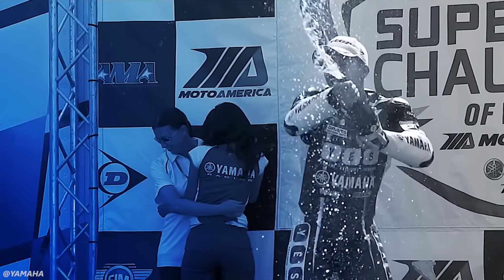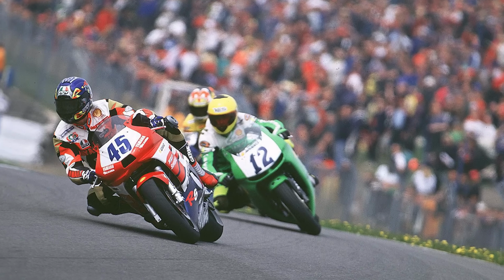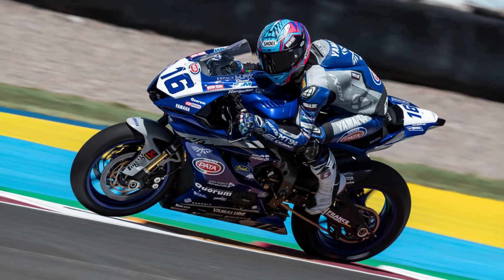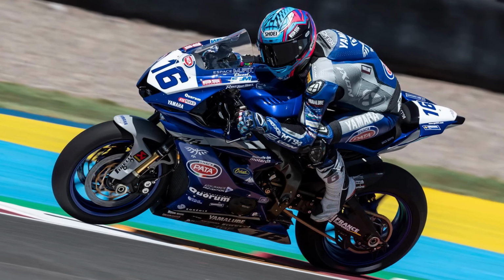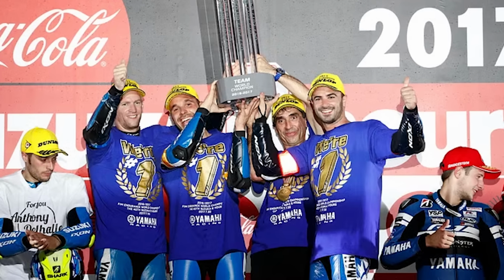The YZF-R6 has been incredibly successful in racing, one could say the most winning 600 of all time. In World Supersport alone, Yamaha has won 10 championships since the R6 debuted in 1999. The French-based team GMT94 has been a Yamaha-backed organization in varying capacities since 1991. They competed in the World Endurance Championship for 16 years before moving to World Supersport as a Yamaha team in 2019.